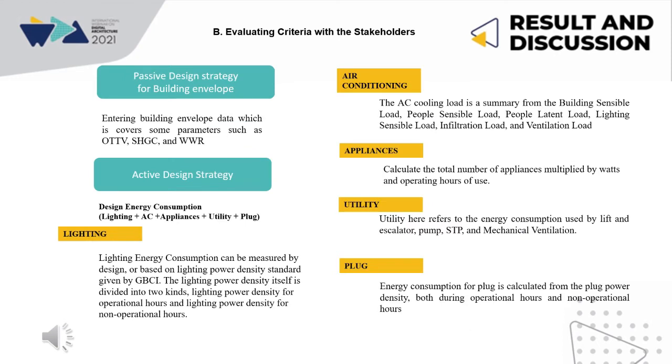Criteria number two is about passive design strategy for building envelope, where the data inputted are building envelope data such as OTTV, SHGC, and window to wall ratio. Criteria number three is about active design strategy that calculates energy consumption of lighting, air conditioning, appliances, utility, and plug.